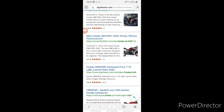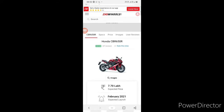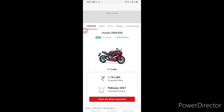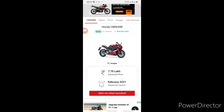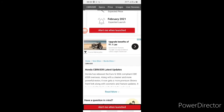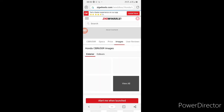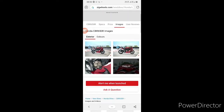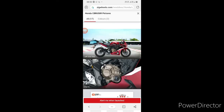Now I'm telling about the Honda CBR650. It is not launched yet, the A6 model. Price is around 8 lakhs. You see the images. It's a left side view.